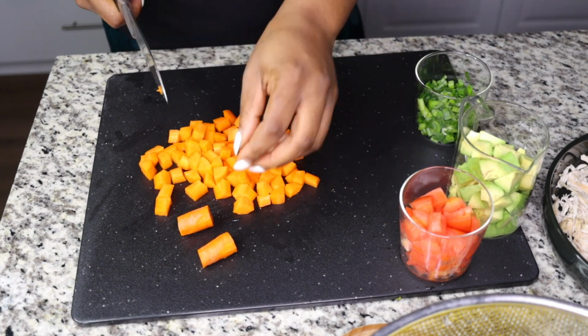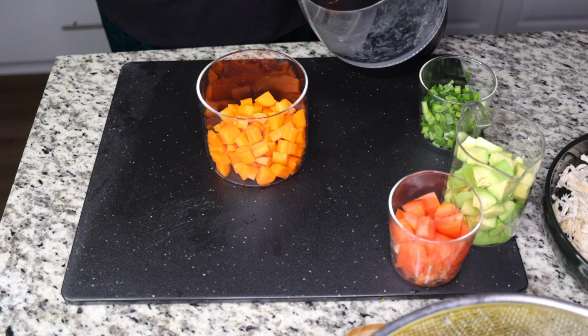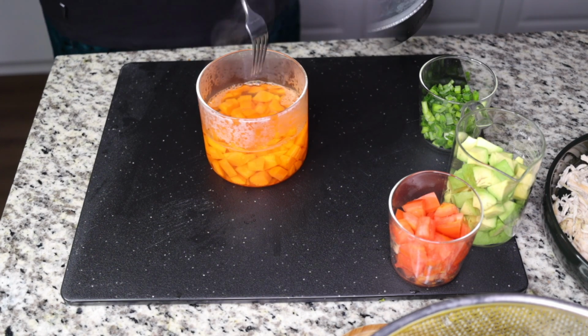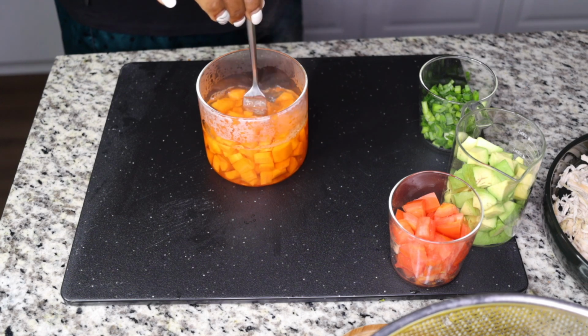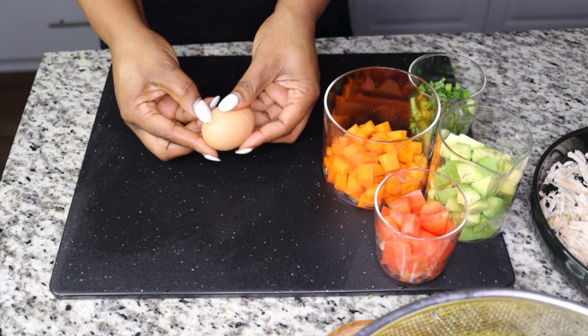This is so healthy. What I do is I always add in a little bit of hot water just to tame the carrot so it gets crunchy but not really hard. I don't want it really raw, but I just add in hot water and instantly throw the water out so it is still crunchy but not really raw.